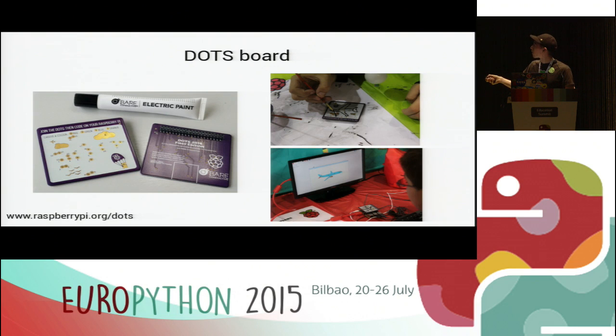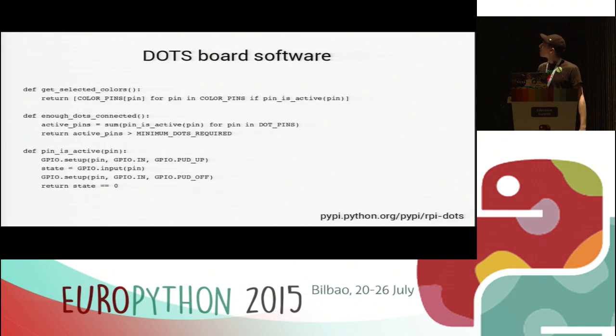So they sit there for 5 or 10 minutes, just drawing out their plane really intricately, and then they take it over to the Raspberry Pi, stick it on top, and then they run a Python program that draws a plane in the colors that they chose along the top, which is kind of a really novel idea.